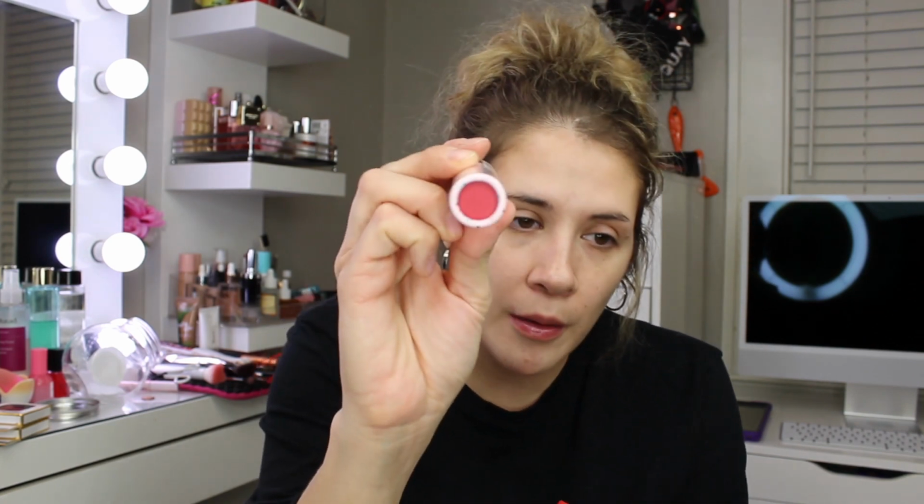So I thought these would be really fun to put on our eyes today. And then the last two products, this is actually by B.PURE as well. This is a hydrating lipstick infused with rose oil. It doesn't have a shade name on it, but I'm hoping it's like this color maybe. So we'll see which one's going to be the better option once we get into this video.